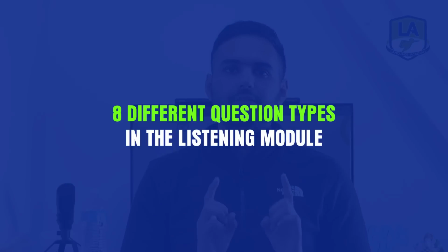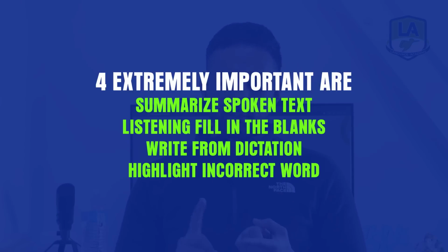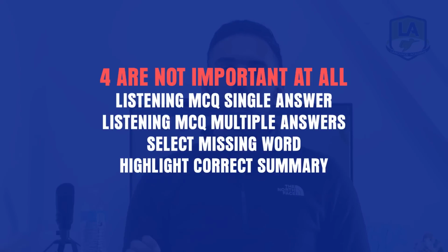Now, you have 8 different question types in the listening module, out of which 4 are extremely important and 4 are not important at all. The 4 important ones are summarize spoken text, listening fill in the blanks, write from dictation, and highlight incorrect words. The ones which are not important are listening MCQ single answers, listening MCQ multiple answers, select missing words, and highlight correct summary.